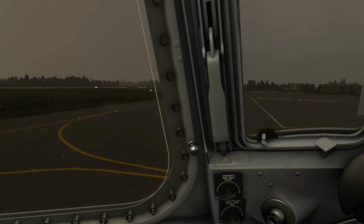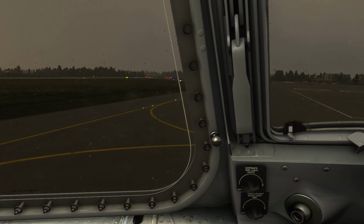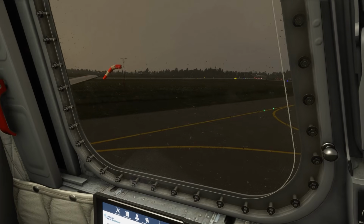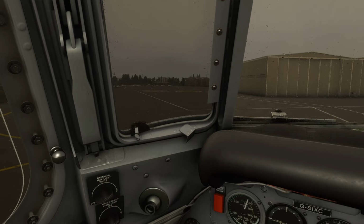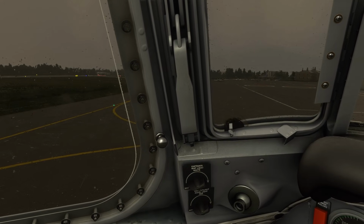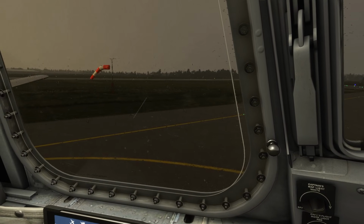And we'll come back into the idle detent on the throttles and start feeding in some power just to slow the aircraft down. We don't really want to use the brakes if we can avoid it. So you'll see, looking at the windsock, the wind definitely favouring runway 23 at the moment, but we're going to take runway 05, as I say. Obviously you don't generally like to be taking off with the tailwind, but for the sake of today's video we're going to take runway 05 for a couple of reasons.